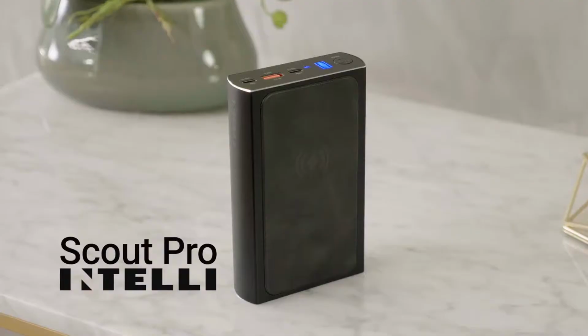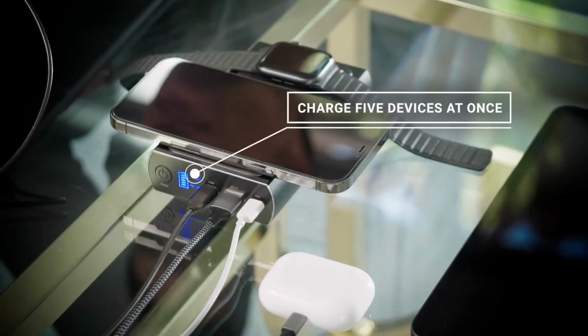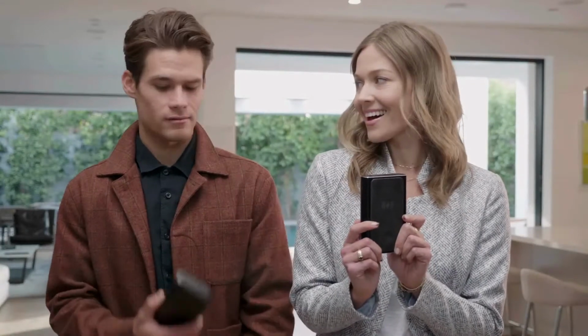Introducing ScoutPro by INTELI, the first portable power bank with enough power to charge up to 5 devices at once, keeping you productive no matter what you're working on and no matter where you are. We like to say, if it's not ScoutPro, it's just a brick.